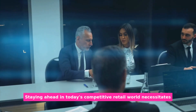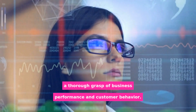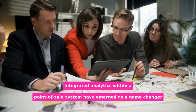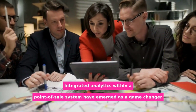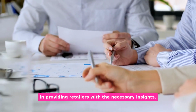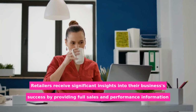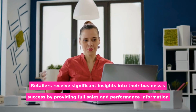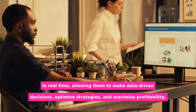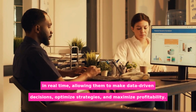Staying ahead in today's competitive retail world necessitates a thorough grasp of business performance and customer behavior. Integrated analytics within a point-of-sale system have emerged as a game-changer in providing retailers with the necessary insights. Retailers receive significant insights into their business's success by providing full sales and performance information in real time, allowing them to make data-driven decisions, optimize strategies, and maximize profitability.